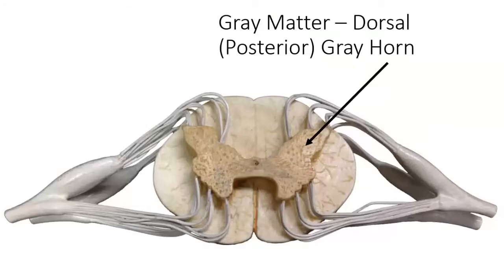Okay, and then there it is in this model. So in the gray horn, what type of neurons will you find there? How about are they going to be motor or sensory? Yep, sensory. Yep, good. That's what you'll find in the back. Remember, motor's in the front, like your car.